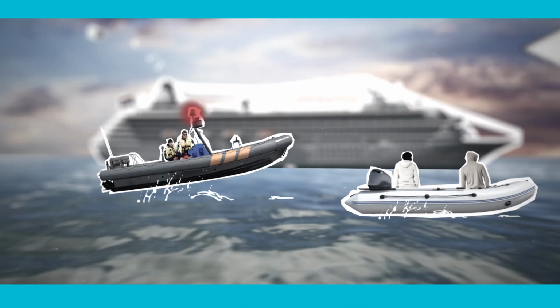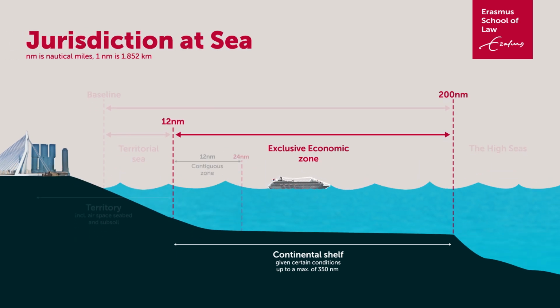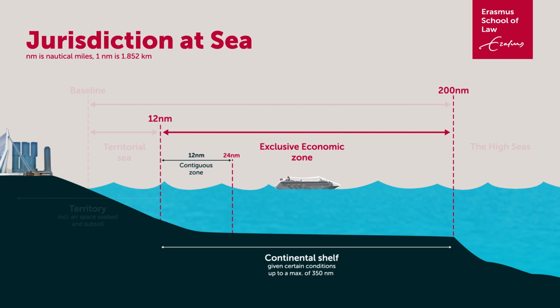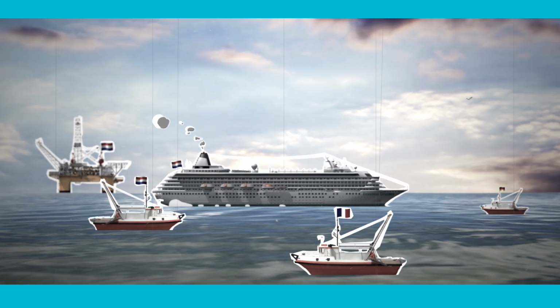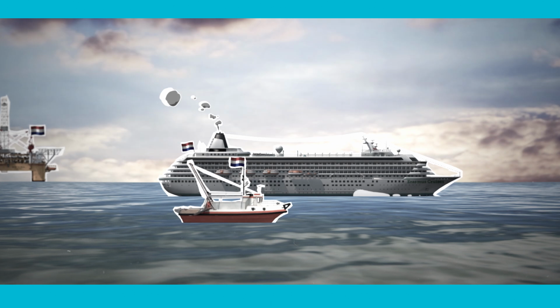The exclusive economic zone, which includes the contiguous zone, allows the coastal state to have exclusive rights for the purpose of exploring, exploiting, conserving, and managing natural resources, whether living or not. This, of course, means that coastal states can prohibit other states to utilize this stretch of the sea for the purposes mentioned earlier.